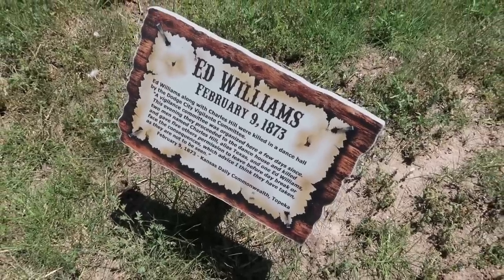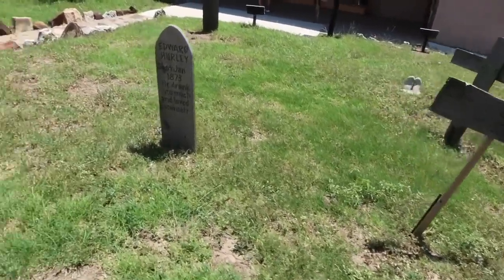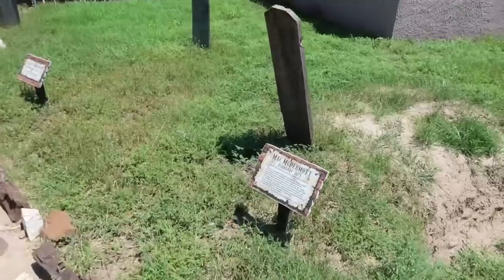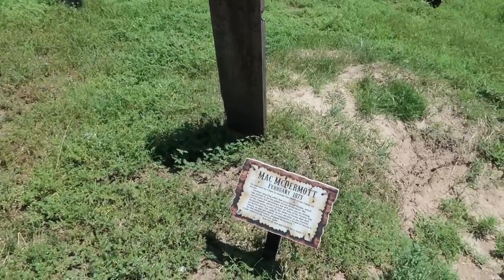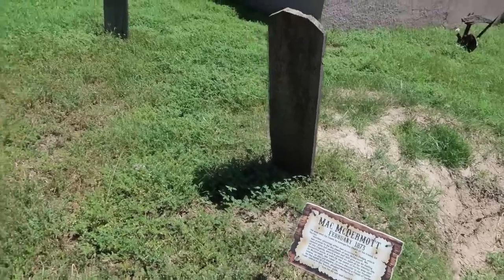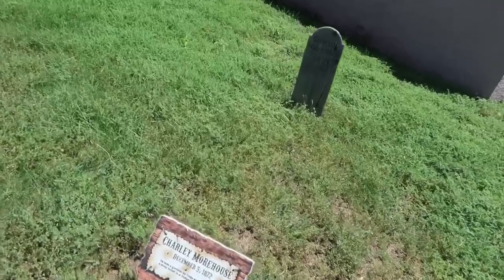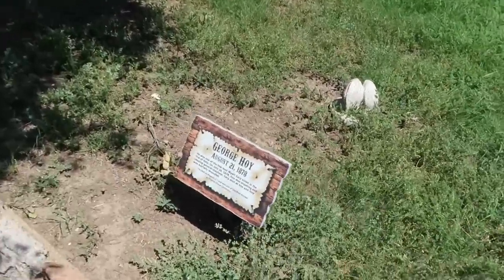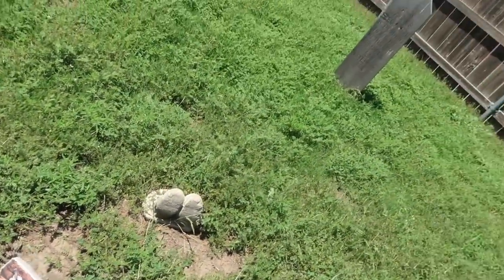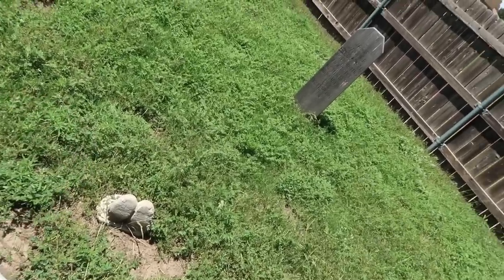They have little listings here like Ed Williams passed on in 1873. Ed Hurley drank too much and loved unwisely. Mac McDermott, 1873. Avenge his friend Ed Hurley. Charles Morehouse, 1872. George Hoy, August of 1878. You see Jack Wagner here, and you also see that there are boots. So, as I interpret it, Boot Hill is because the cowboys' boots are always at the top of the hill, at their headstones.